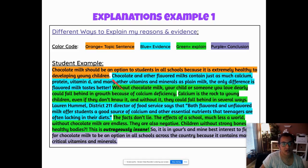All right, so I color coded it already, but I'm just going to read the blue, which is the evidence, and the green, and then I want to see if you can figure out what each is. Here we go. So, text evidence. By the way, she did not cite the text evidence. Like, I don't know the source, so that's something she could improve on for next time. So, chocolate and other flavored milks contain just as much calcium, protein, vitamin D, and many other vitamins and minerals as plain milk. The only difference is flavored milk tastes better. So, she's citing all the vitamins. She did forget her source, though. So, make sure you don't forget that.